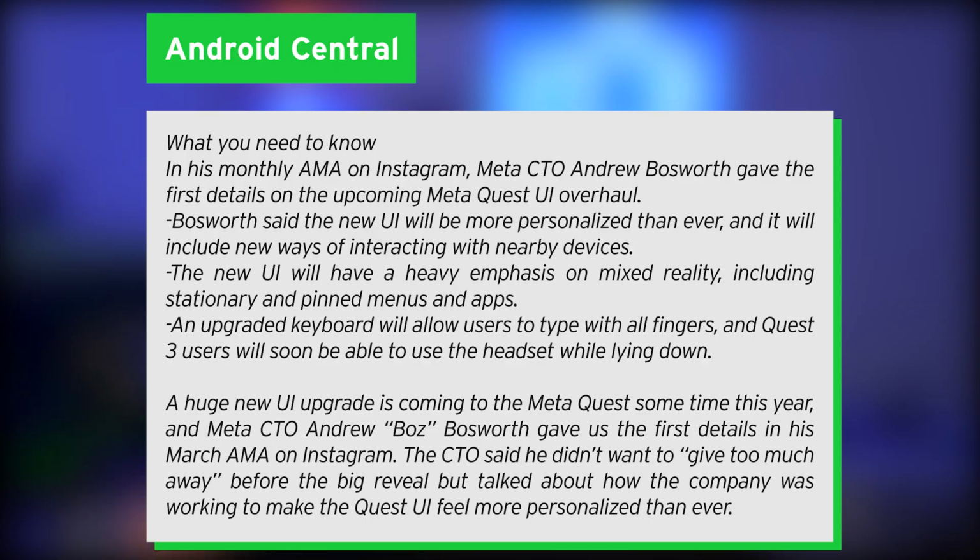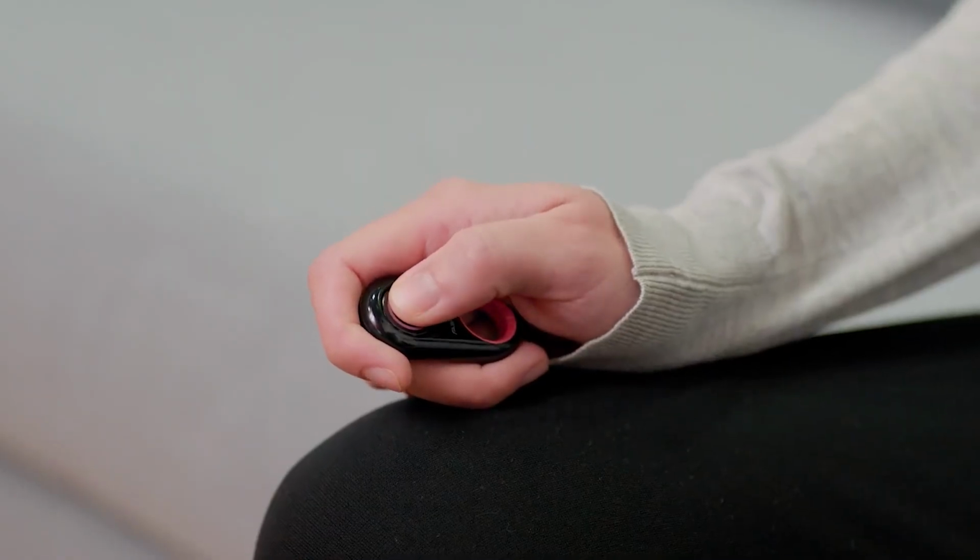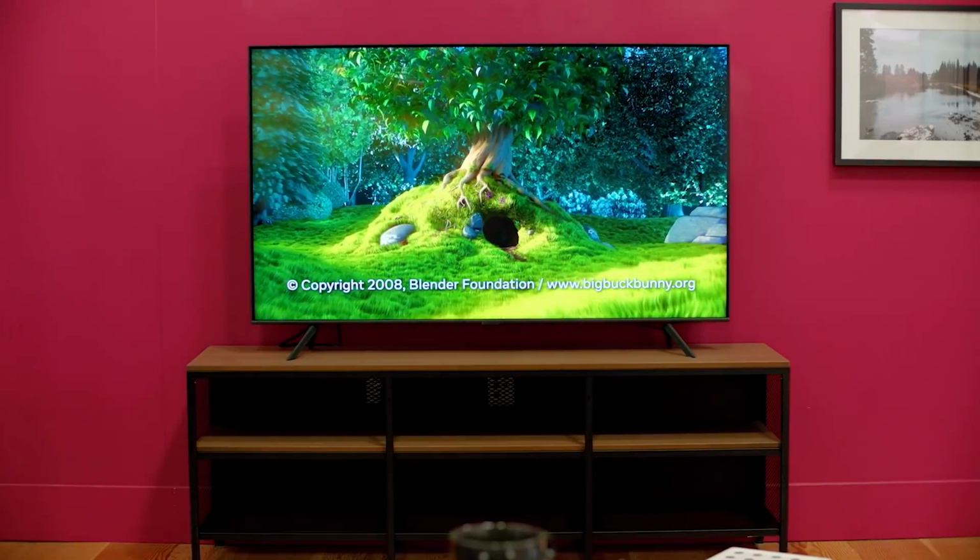In his monthly AMA on Instagram, Meta CTO Andrew Bosworth gave the first details on the upcoming Meta Quest UI overhaul. Bosworth said the new UI will be more personalized than ever, and it will include new ways of interacting with nearby devices. That is actually really interesting. What does he mean by nearby devices? Does he mean like I will be able to virtually turn my lights on and off, maybe with a smart home integration? Or will we be able to interact with devices like our phones laying around using the Android nearby device feature?